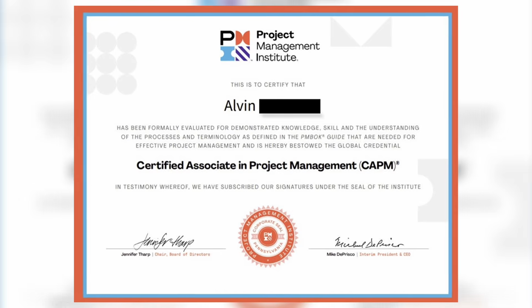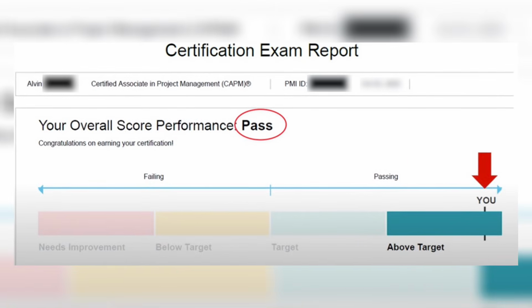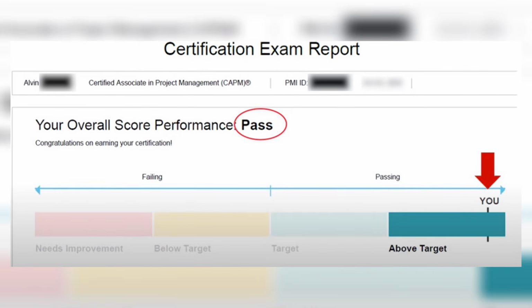These are the materials you need to study if you want to pass your CAPM exam this year. Everything I'm sharing is based on what I've used to personally pass my CAPM exam above target in all domains.